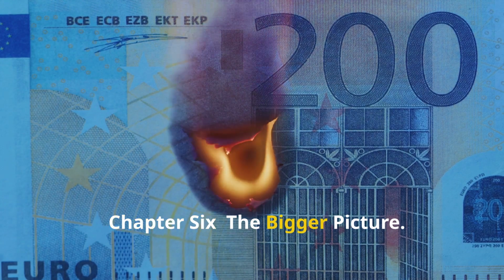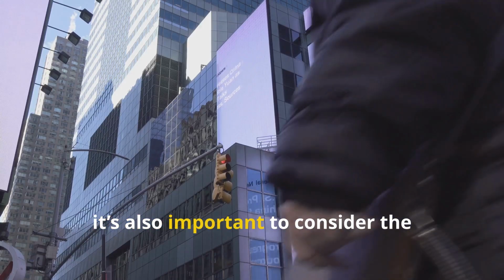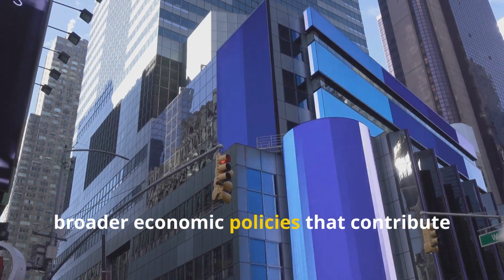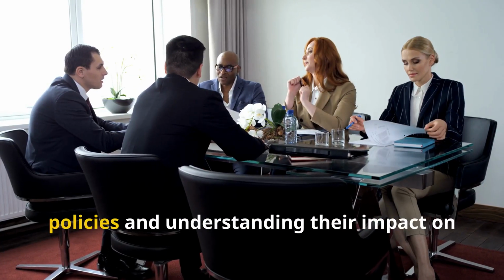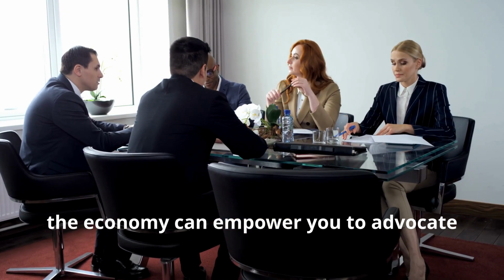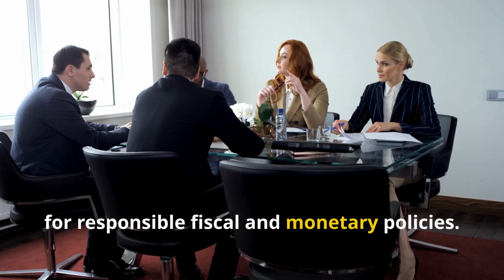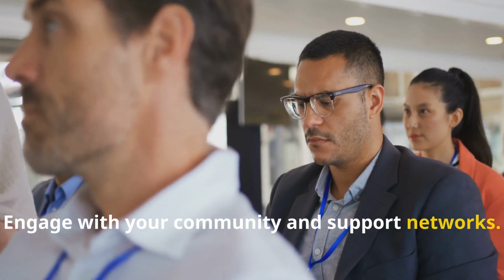Chapter 6. The bigger picture. While individual actions are crucial, it's also important to consider the broader economic policies that contribute to inflation. Staying informed about government policies and understanding their impact on the economy can empower you to advocate for responsible fiscal and monetary policies, engage with your community, and support networks.